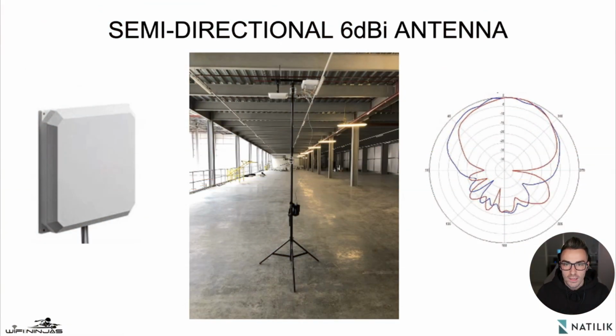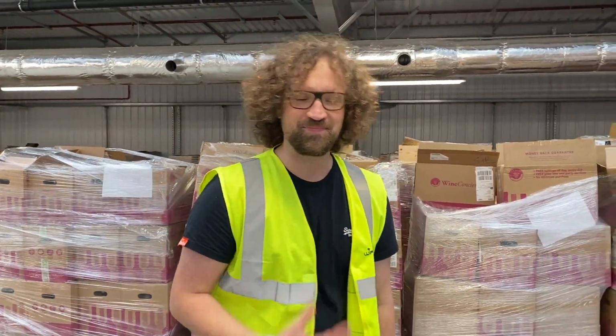And what you can see here is a semi-directional antenna that we used from Cisco, which is a 2566D4M. And now we can see what the antenna looks like on the left, how we had it set up for our AP-on-a-Stick testing in the middle, and then the propagation pattern on the right. Do you want to blast your entire warehouse with coverage from the omnidirectional antenna? Didn't think so. Neither do I.